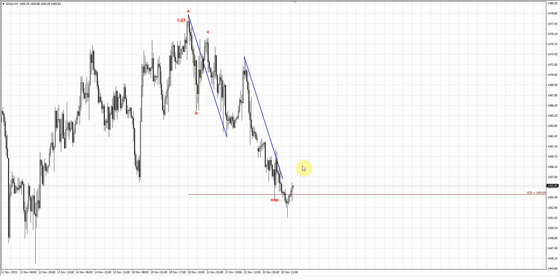Then we will be watching how deep this retracement will be, and then we will make a decision on what pattern is really forming, whether it's the butterfly or maybe the head and shoulders. So we just need to be patient a bit more.